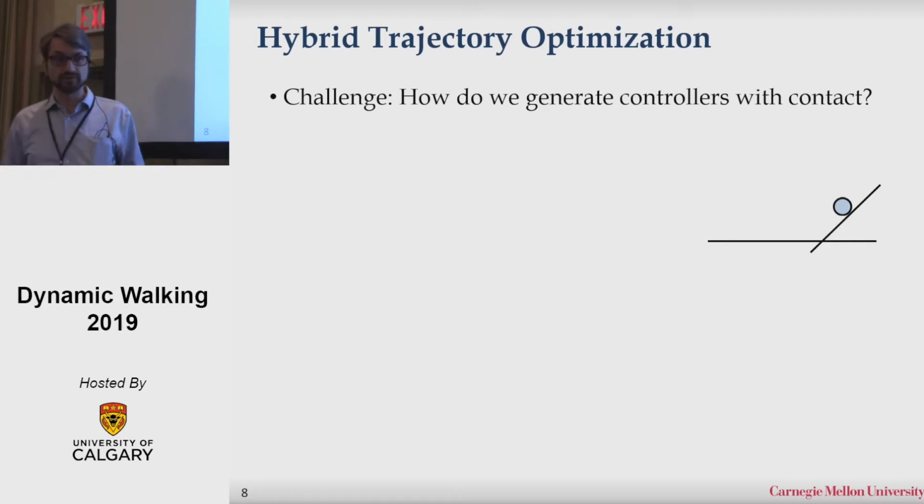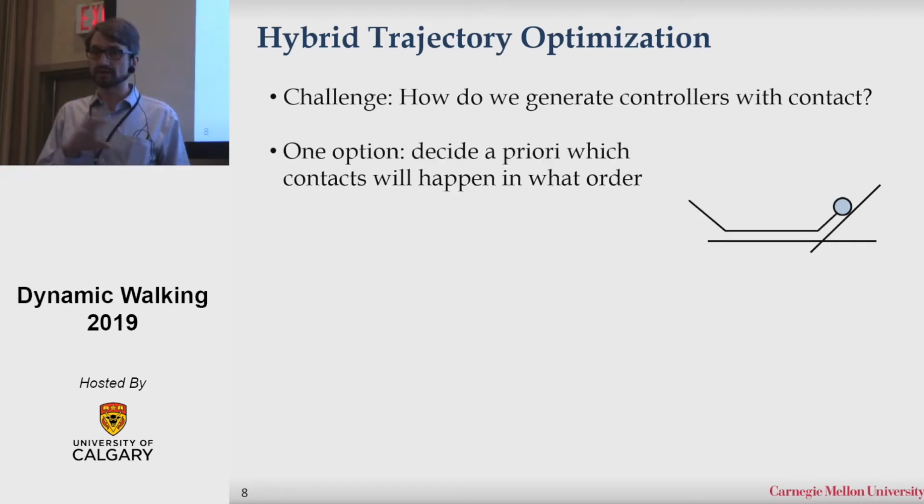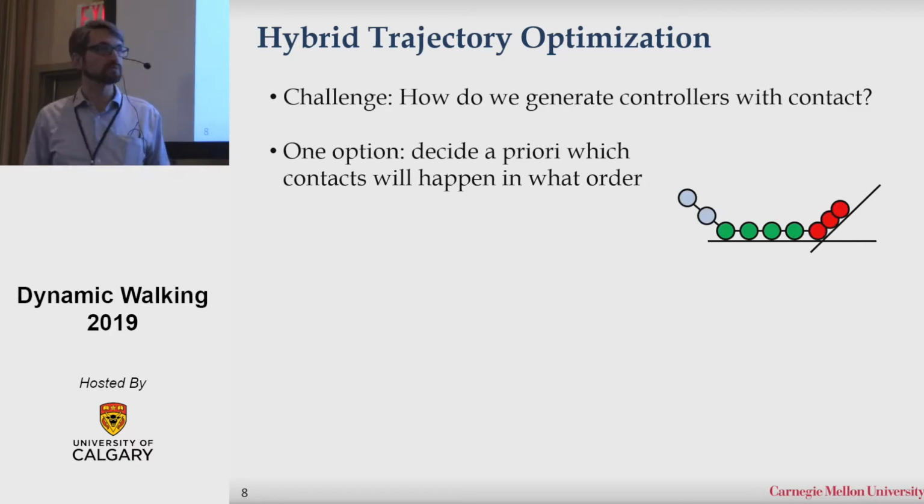How do we generate these kinds of motions? One option is to decide ahead of time which contacts will occur and in which order. We might call this the hybrid trajectory optimization formulation. We're going to take our trajectory and break it up into smaller finite elements. We'll say the first few finite elements are in the air, the next few are on the ground, and then the next few are on this hill here.